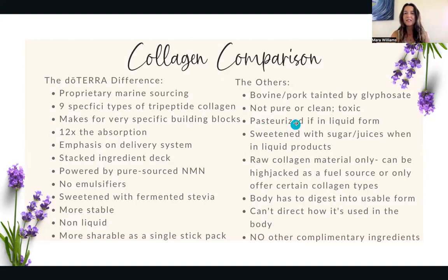The problem is a lot of the collagen that you get is liquid and you just drink it. If you get an already liquid product, it means it is pasteurized, which then kills all of the other good things that are in there, right? Pasteurized always means killed off. doTERRA's is in a powder, and you put it in water yourself and you drink it. So it's fresh, it's not pasteurized, which means your body can take it in. It is also only sweetened with stevia instead of other products being sweetened with sugar or juices.